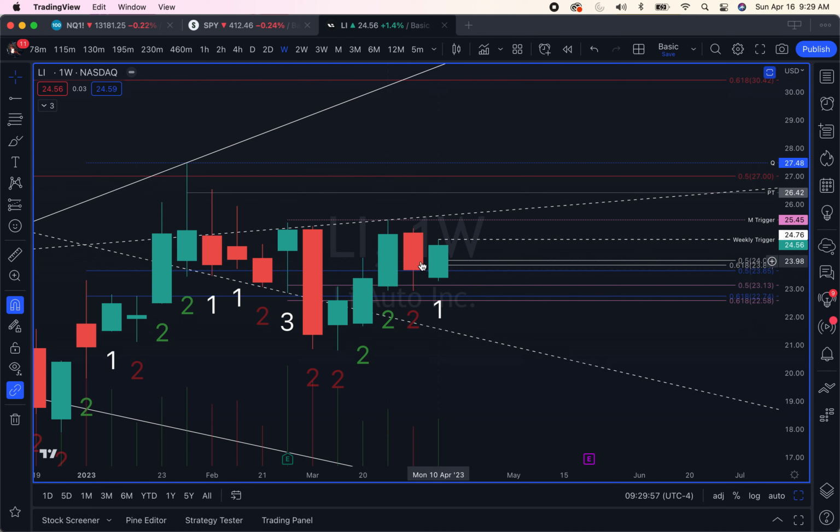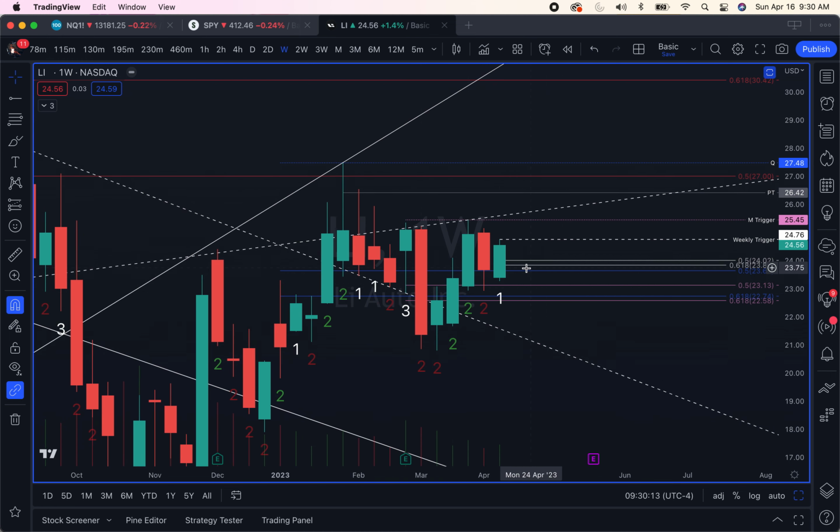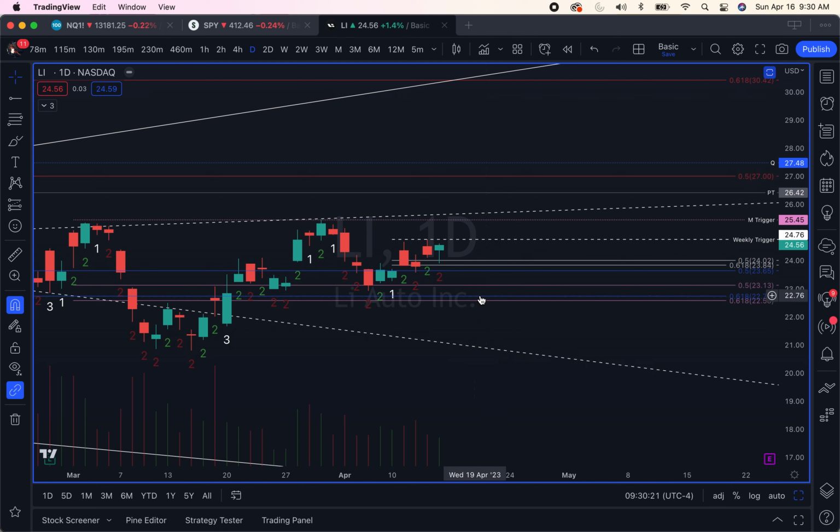So let's see if we can get the 212 up into the trigger, monthly trigger. It held the zone, so as long as it holds 24.02, it should be a fairly easy play. 23.65. If it holds above, it's fairly easy to continue up. It looks bullish. I gave you guys easy tickers. If it fails, you're out of it. Other than that, it's holding it. It should be fairly easy to play.